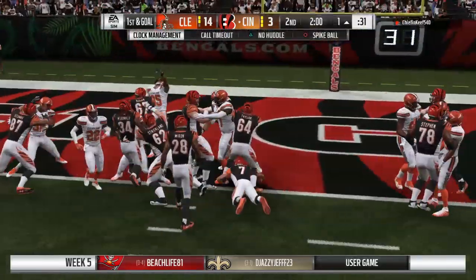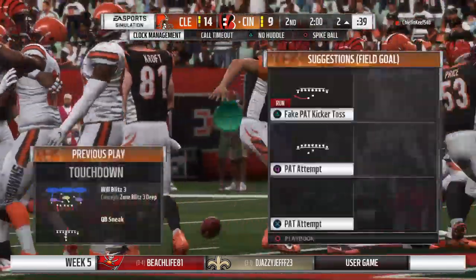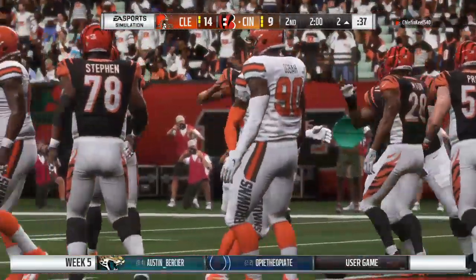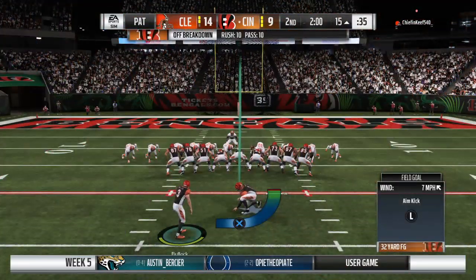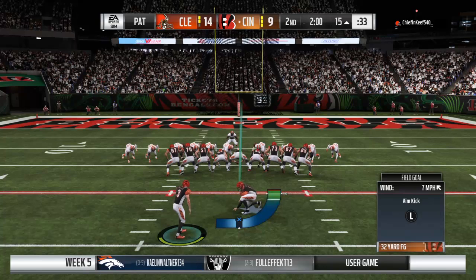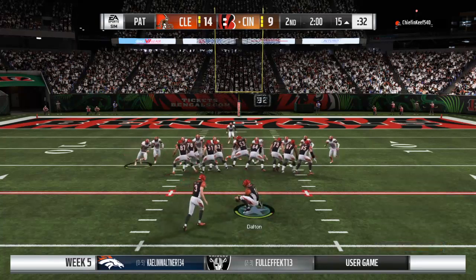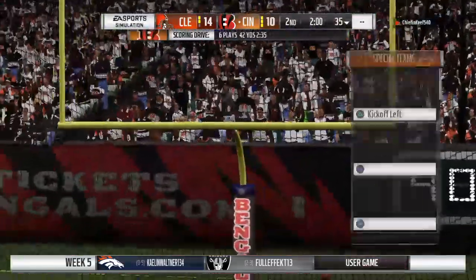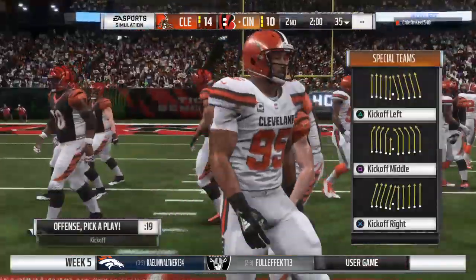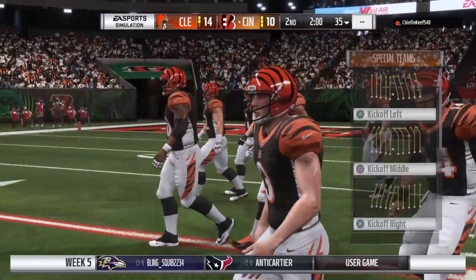On the sneak, Bradford, and he takes it into the end zone. Touchdown, Bengals. Sam Bradford, his 4th touchdown on the year. And the Bengals are able to get this back within a touchdown. Extra point up and good by Bullock, and that makes it a 14-10 ball game.